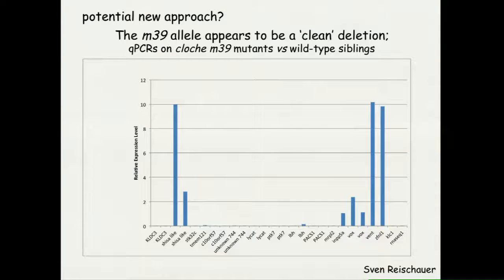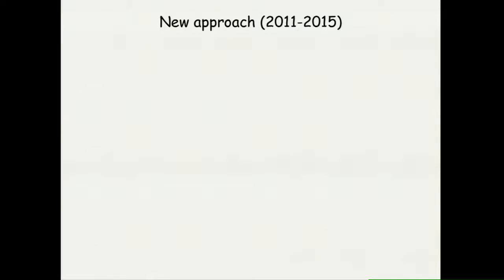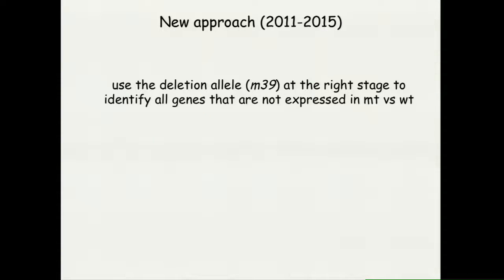And this M39 allele, which I mentioned early on, which was the spontaneous allele, appeared to be a potentially good reagent, in the sense that if you were to look at genes from ZV9 and ZV10, and look at their level of expression between mutants and wild type, you could see that some genes were completely non-expressed, some of course were upregulated. And so essentially the approach was very simple, and we are not the only ones who came up with this approach. We would use the cloche deletion allele at the right stage and identify all the genes that are now expressed in the mutant versus the wild type.